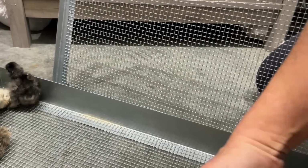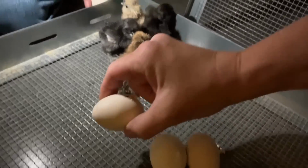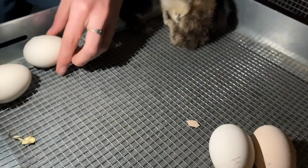Let's look at the rest of the eggs. I see peck marks on this one. Yeah, that one's not gonna hatch. Okay, we got this one, which we see is hatching. If I can roll it, you'll be able to see. Look, you can see all of it. Look at his little moving beak. He's definitely moving. Okay, this one I think is fixing to hatch. Yep, see it moving in there? See about this one.